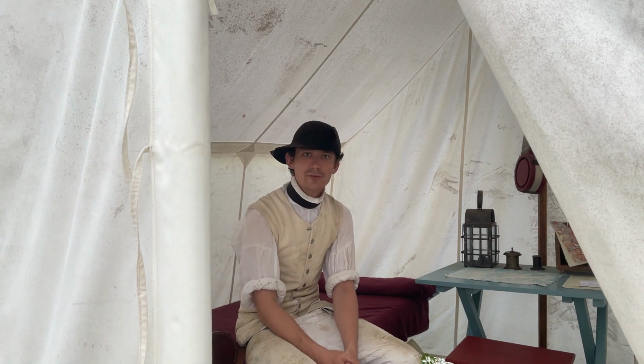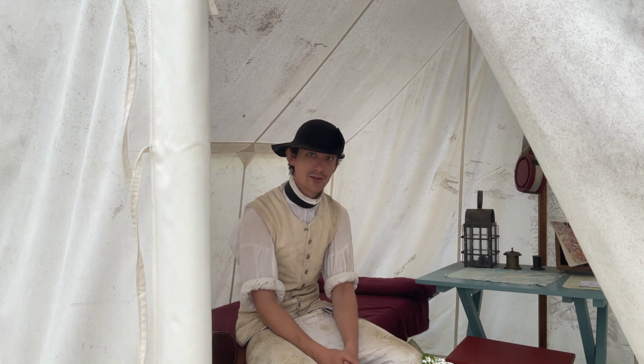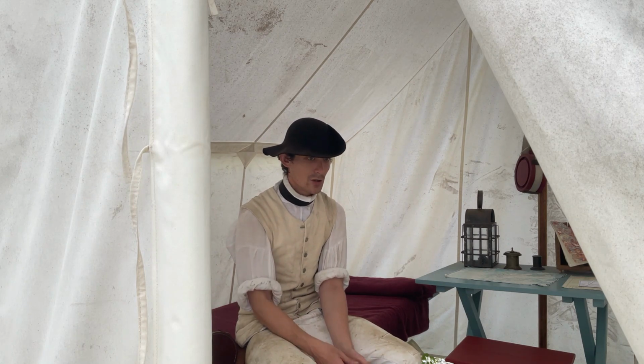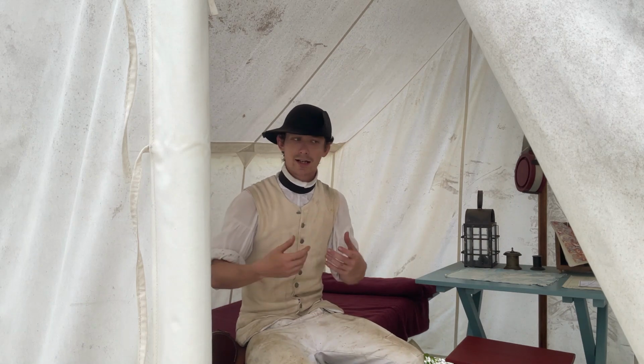Here at the American Revolution Museum at Yorktown, our visitors will ask us a list of common questions. Are the clothes comfortable? Do we actually eat the food that we make out here? And do we live out here? Usually the answer to all of those in chronological order is yes, we're sweltering in these clothes. I mean, look at us.